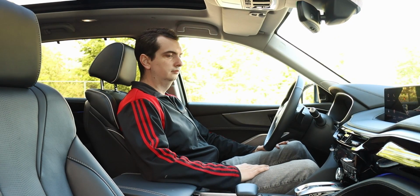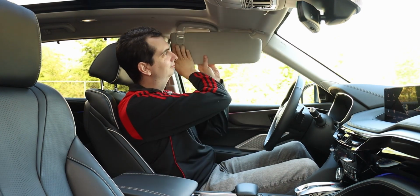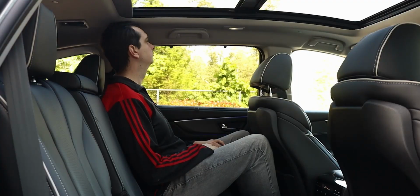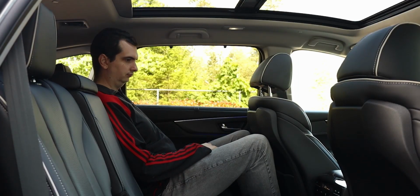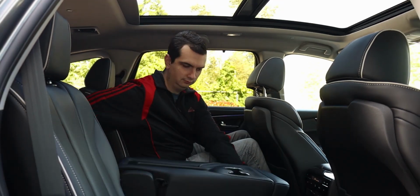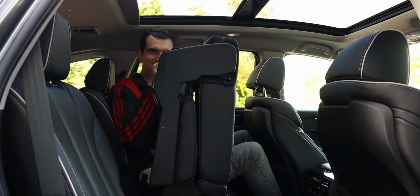Speaking of which, inside the cabin you will find lots of space for front occupants. At 6'4", I easily and comfortably found a good seating position. The second row seats have just enough legroom behind my driving position for someone of my height. Also, you can remove the center seat for a pass-through. Just be aware it can be pretty heavy for some.